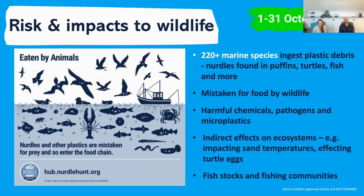And so what are the risks to wildlife? Over 220 marine species have been found to ingest plastics, and this includes nurdles, which have been identified in puffins, turtles, fish, and more. Nurdles can be easily mistaken for food by wildlife, and they quite closely resemble fish eggs. And this especially impacts fish and birds as well.